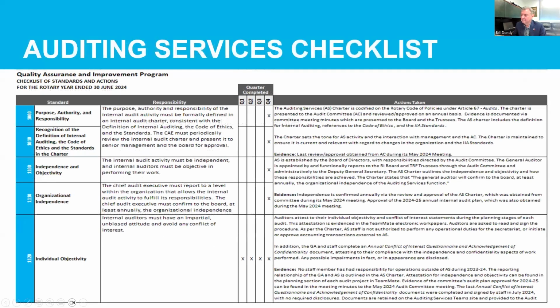So in a similar fashion to the committee's checklist, this checklist shows the individual IIA standards and the responsibilities over on the left. In a similar manner, in the middle, we put a little X into the quarters where these responsibilities were completed. And then we describe the actions that we took as an internal audit group and the evidence of the actions to show how these responsibilities were fulfilled.